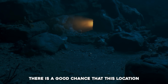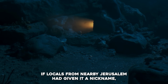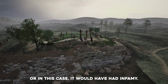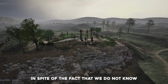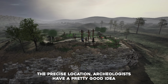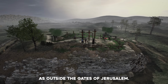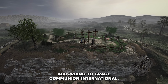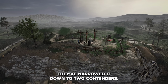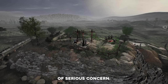There is a good chance that this location had also gained some notoriety. If locals from nearby Jerusalem had given it a nickname, then it would have had fame, or in this case, it would have had infamy. In spite of the fact that we do not know the precise location, archaeologists have a pretty good idea of its general vicinity, which they refer to as outside the gates of Jerusalem. According to Grace Communion International, they've narrowed it down to 2 contenders. But in recent times, only 2 have been deemed worthy of serious concern.